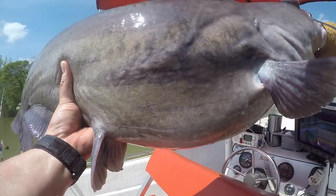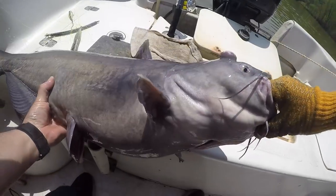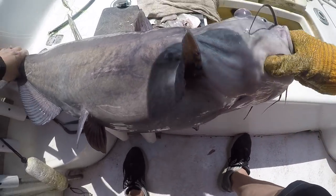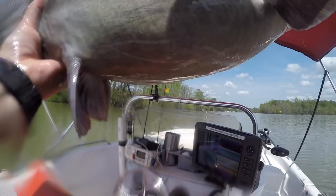Good one. Good fish, that long he is. Bam. 40 inches long. You tell everybody about me. All right?